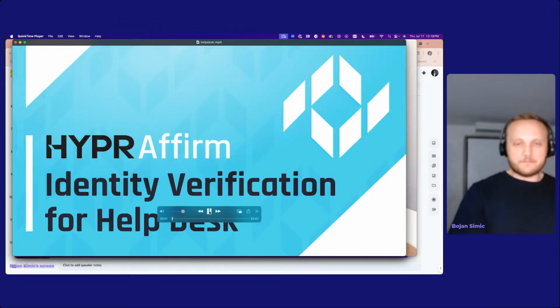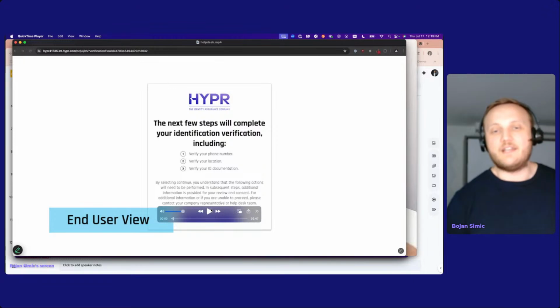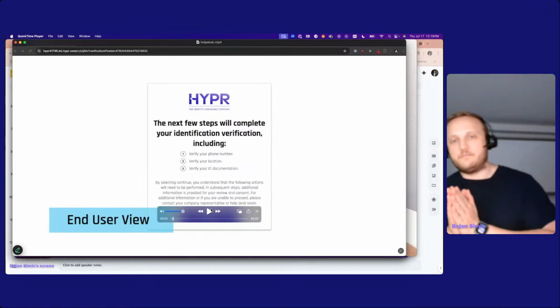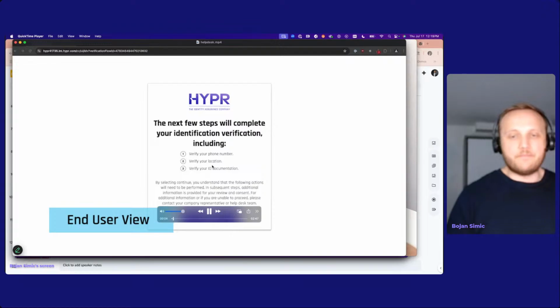So what you'll see here is an employee, before they call the help desk, or if they call the help desk, they'll be sent a link. They'll be texted, emailed, carrier pigeon issued, whatever the communication method is. When they click that link, it'll open up a browser, either on their phone or on their computer, and it'll say, hey, here's the things we're going to verify about you: your phone number, your location, your ID document. In this case, they're using HYPR, and the technology is hooked into their Workday or whatever their system of record is as an organization.